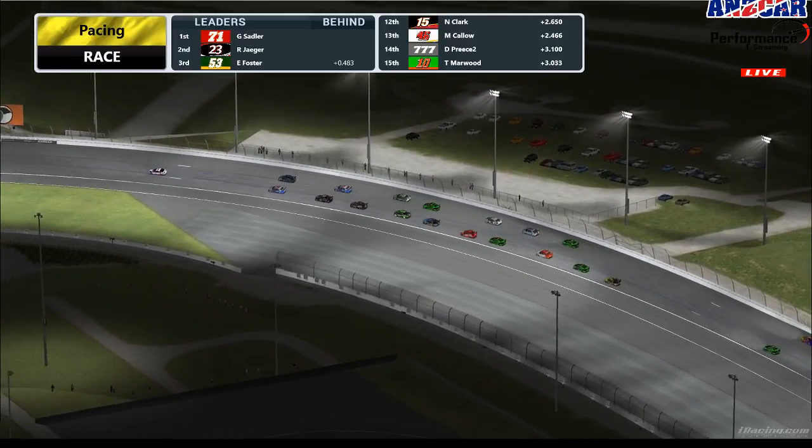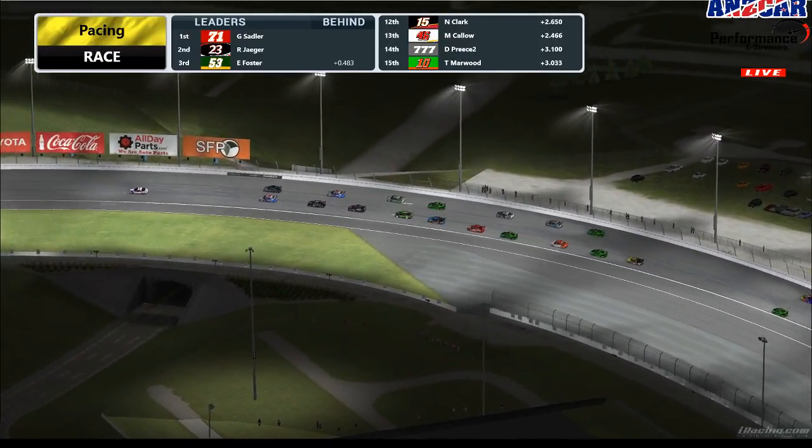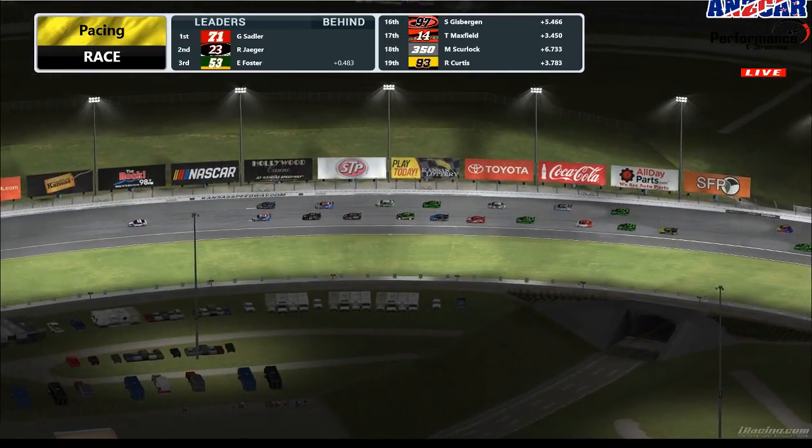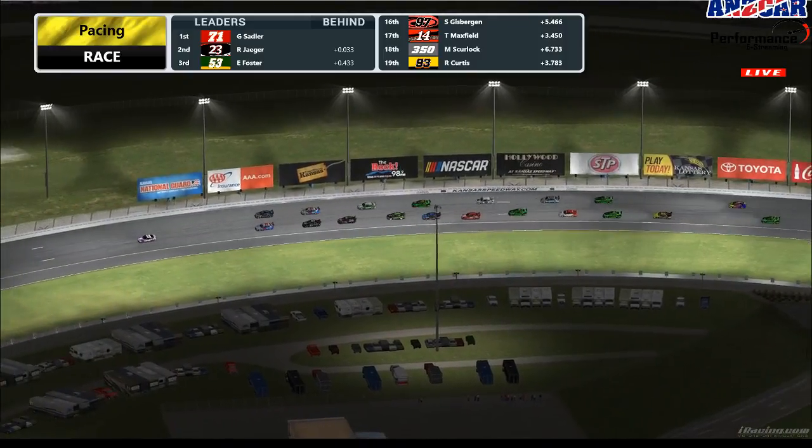I actually caught most of the first heat. It was a pretty good race there towards the end, and then I saw the big wreck in, I think, the first lap of the second heat. Yeah, it was a bit of a shame. It took out 4 or 5 of the guys, but yeah.